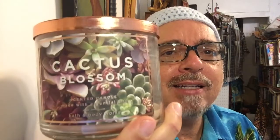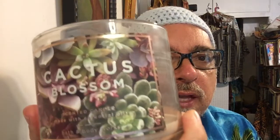Now, I also burnt from Bath and Body Works a Cactus Blossom. The scent notes are cactus flower petals, sun-kissed coconut vanilla, and fresh sparkling lemon with essential oils. This is a very aquatic, watery fresh scent, like you would imagine if you broke a cactus or an aloe vera open and it's juicy on the inside. Just fresh, slightly floral and lightly lemon. I can tell there's a little lemon in this.